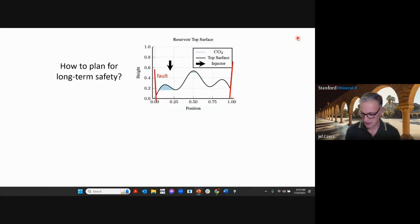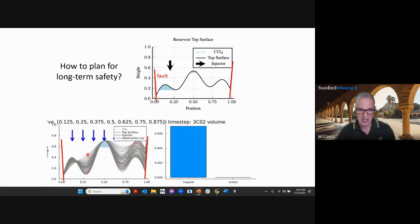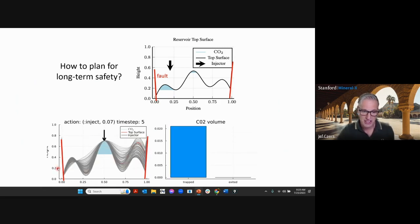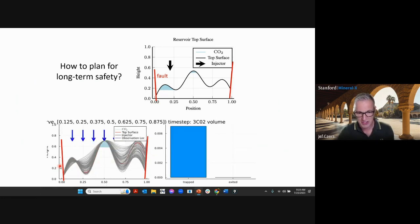Here's a mock-up example where we're going to inject into the subsurface, and there are faults on the side. You don't want to reach these faults because then you get leakage from the subsurface. Now, here you see what the AI does. Number one, I'd like you to focus on these gray curves. This is the uncertainty on the top surface. This is realistic uncertainty because we do not measure exactly the position of these surfaces, because the geophysical measurements are limited in doing so.